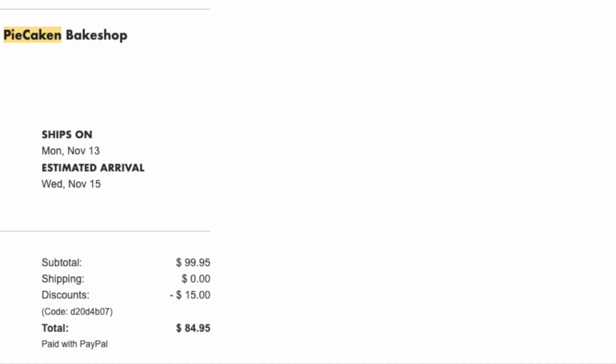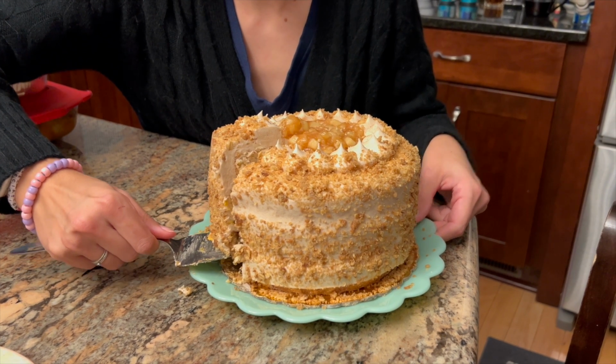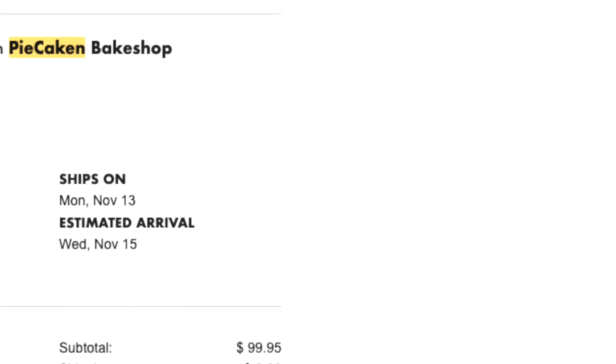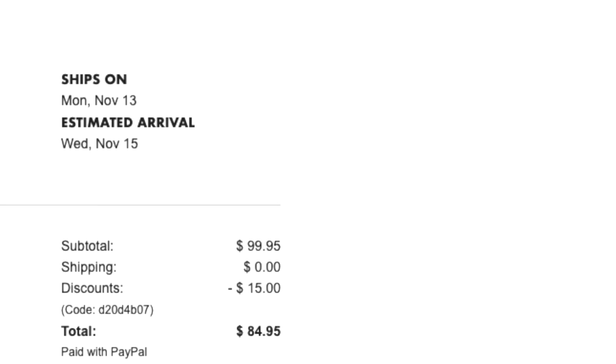I'm going to share with you exactly how it arrives, the process of eating it, was it worth the money? And I did use a $15 off coupon. So if you decide to try one yourself, make sure you look for a coupon code. It's free delivery, but in the end, I did end up paying $85 for this cake. And you're going to see my experience now.